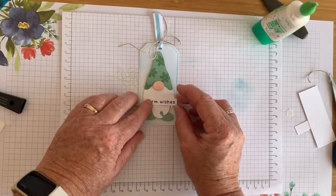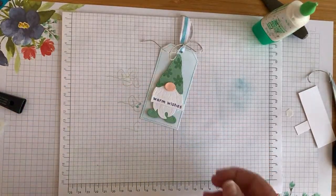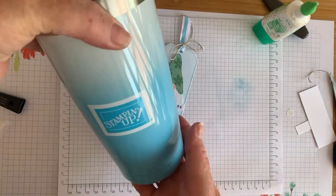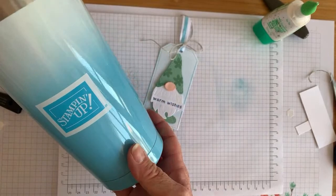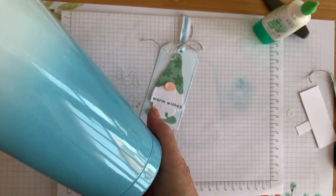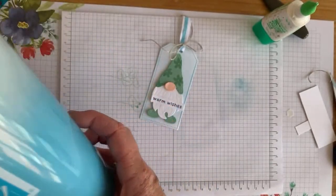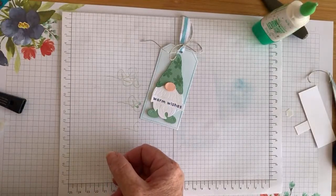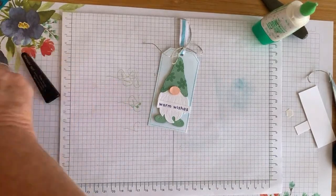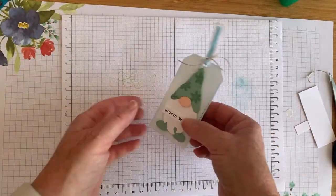Warm wishes, because it's warm today. Got my drink in my lovely Stampin' Up mug. Look, if you've got one of these, it's a Stampin' Up mug. One of those insulated, I think it's insulated, I don't know. These are brand new and they've come in the new ink colours. Mine's Tahitian Tide. And you can get them in my online shop, but they're in all the new ink colours. They're fabulous.